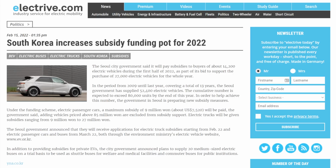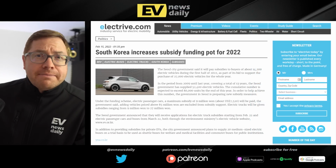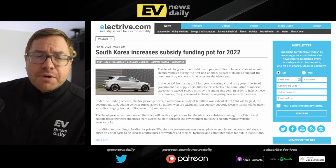All right, let's talk about South Korea now, increasing subsidy funding for this year. The Seoul city government will pay subsidies to buyers of about 14,200 pure EVs in the first half of the year. Under the funding scheme, passenger cars will get a maximum subsidy of about $7,500 equivalent paid by the governments. And they've also got some rules in place for electric trucks as well for more subsidies there.